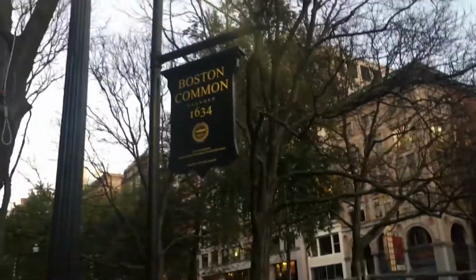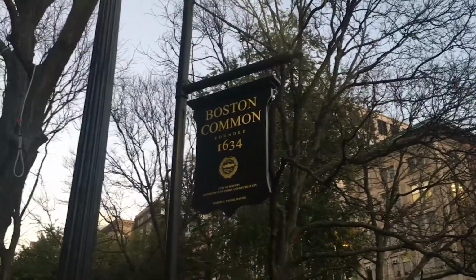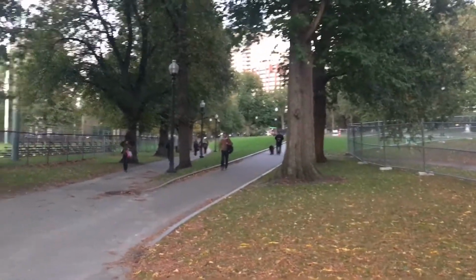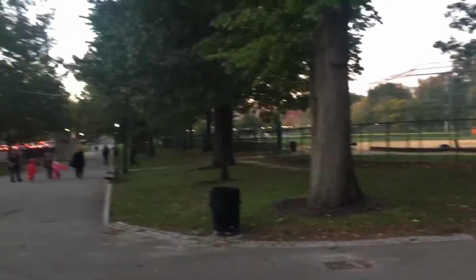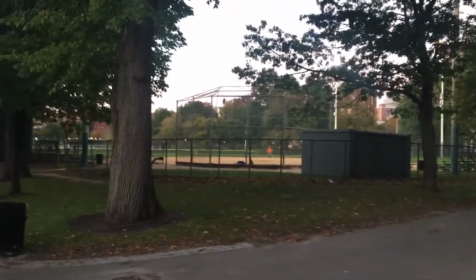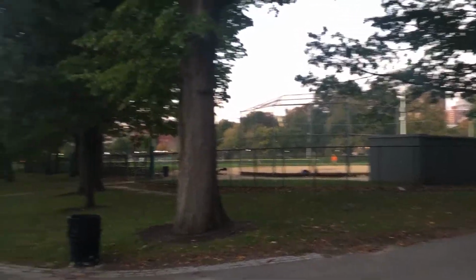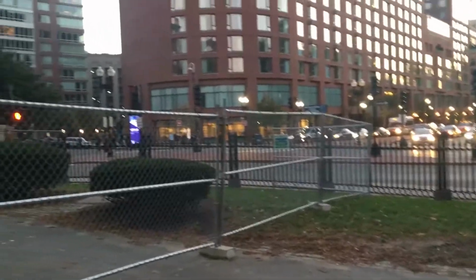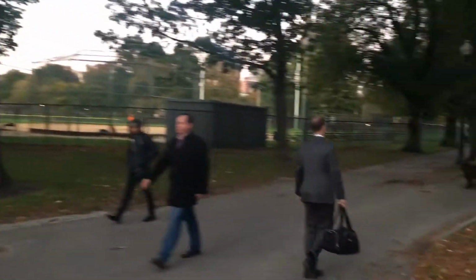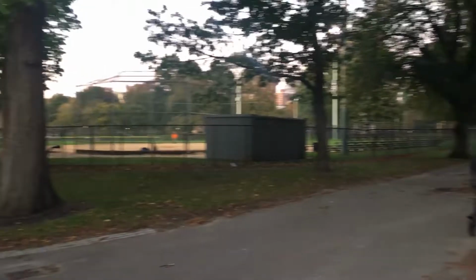Well, I've just confirmed and come across what I believe to be Boston Common, established in 1634. It's a place where people hang out. It's otherwise known as a large park. And I think there were people buried here somewhere. You can see people play baseball too. And so yeah, I just walked in from Park Plaza, and we'll continue to try and find the Freedom Trail.